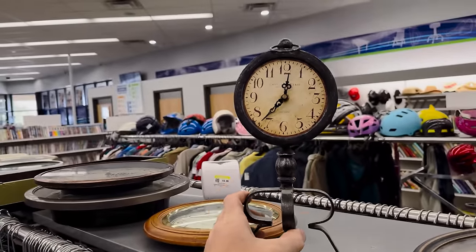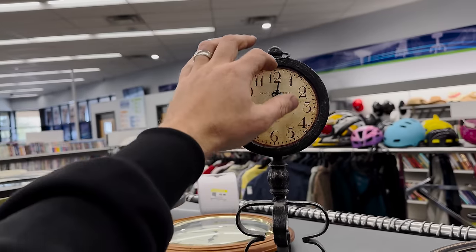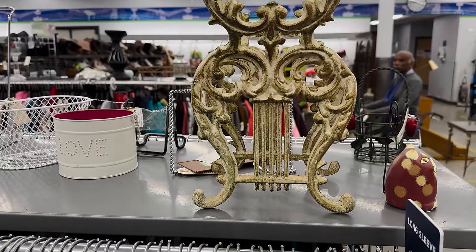This side's kind of fun, but the face is crooked. I wonder if we could just put a new face on it. Maybe do some Iron Orchid designs, like a transfer or even an inlay. One of their paint inlays. I think this is upside down.